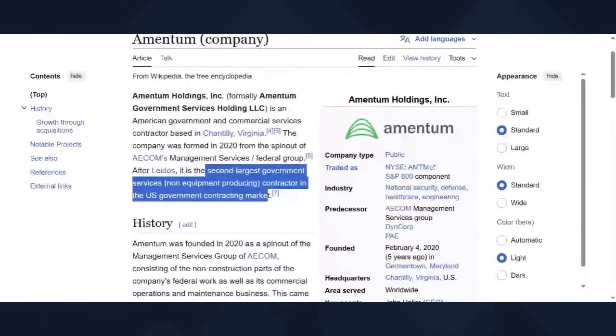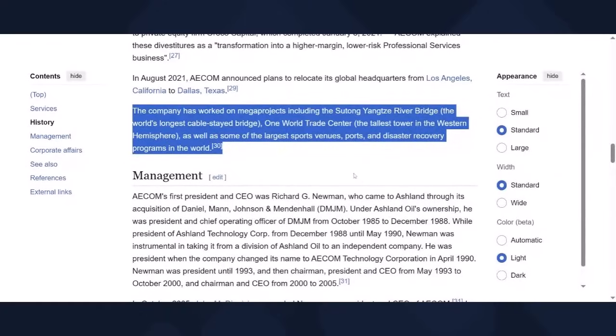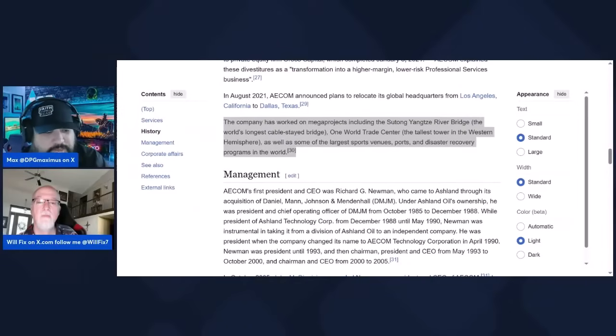Now, where am I really going with this? Well, here's your highlight. The company has worked on mega projects, including the Sutong Yangtze River Bridge. And by the way, that's the world's largest cable stayed bridge. Now, I want you guys to think about this for a moment. You know, interesting to see, and I'll come back in the frame with Will.